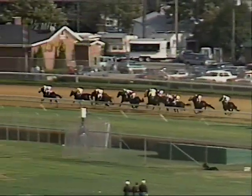Bertrando coasting on an uncontested lead, and he's moving at a quick pace. The quarter in 23 and 1/5. He gets a half in 46 and 3/5 seconds. It is still Bertrando out there unchallenged. He leads by two. Long shot Agincourt still chasing second. Pine Bluff is only three lengths from the lead.